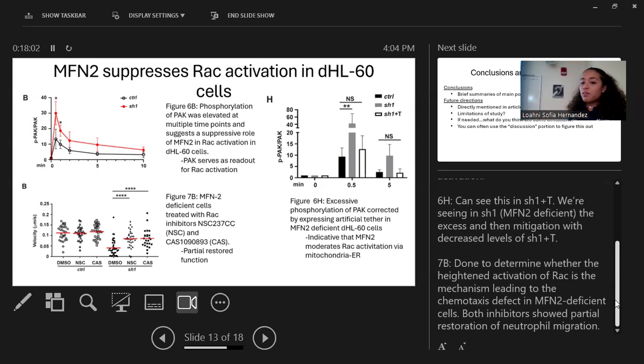Then we have figure 7B, and this assay was done to determine whether the heightened activation of RAC is the mechanism leading to the chemotaxis defect in MFN2 deficient cells. Here, MFN2 deficient cells were treated with RAC inhibitors, for short NSC and CAS, which are both highlighted up there. What they show is that there was a partial restoration of neutrophil migration upon treating with RAC inhibitors.